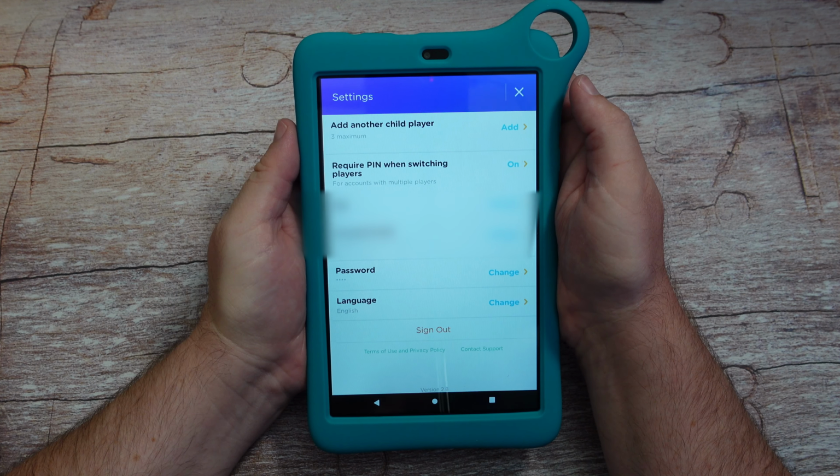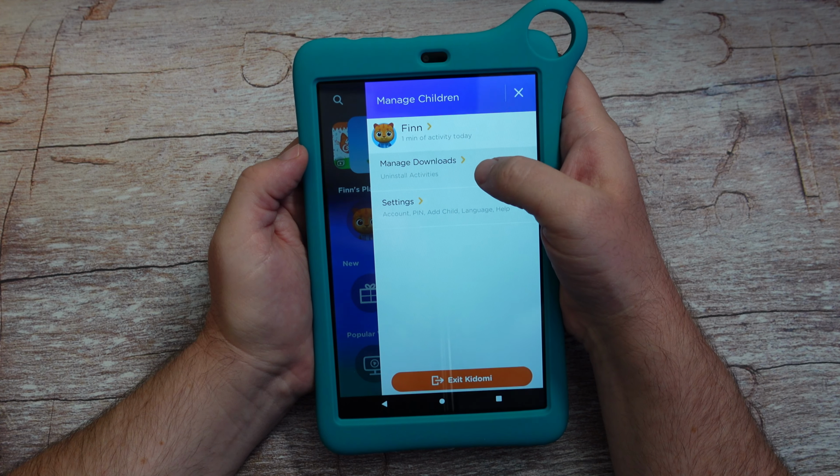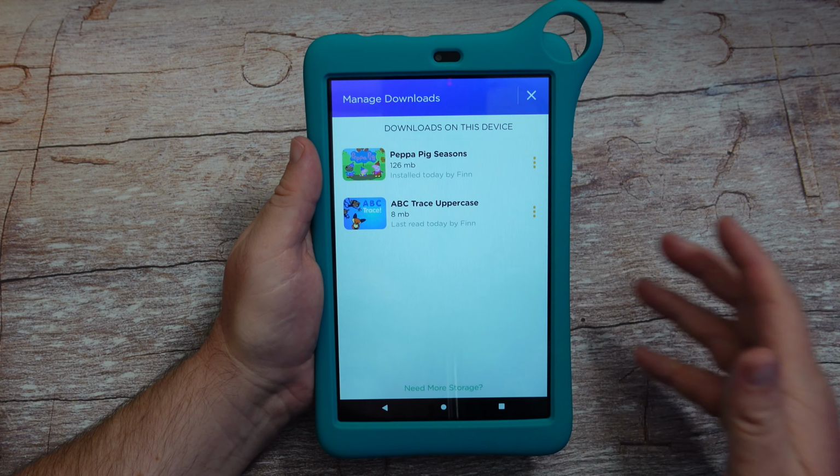I have the email address. I have my password. I can change the language. I can go into manage downloads, and then I can check any downloads that have happened on here. This isn't going to be downloads for the Google Play Store.